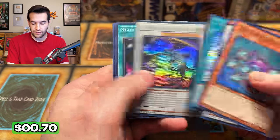I think this set might have actually had Starlights instead of Quarter Centuries. Or maybe that was... I can't remember. This might have... I don't remember. We'll just have to pull one and find out.